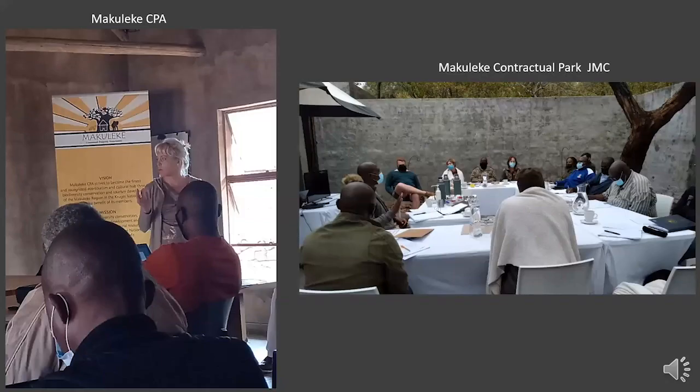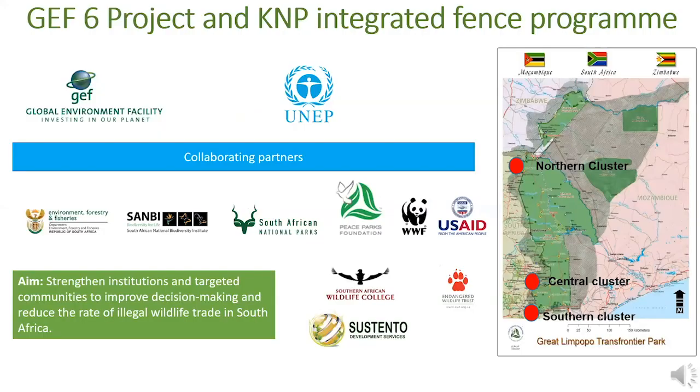The photo to the left is our coordinator for this project, Dr. Kira Skuman, who's currently facilitating the process with Aubrey, also with the Makuleke CPA. And the photo to the right is whether it's cold weather or warm weather, we are having our meetings and discussing how to take the management forward of this area, this then with the Makuleke Contractual Park Joint Management Committee, which includes the concessions, community members, and our ranger services.